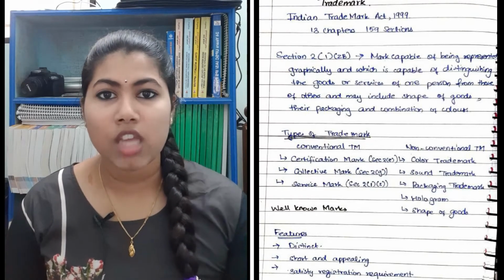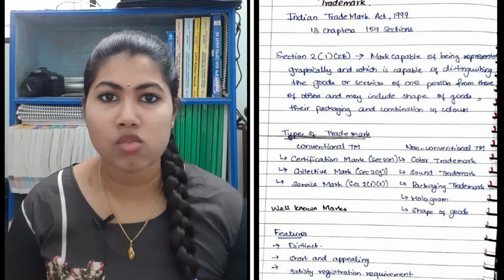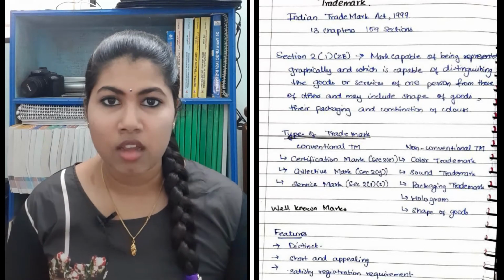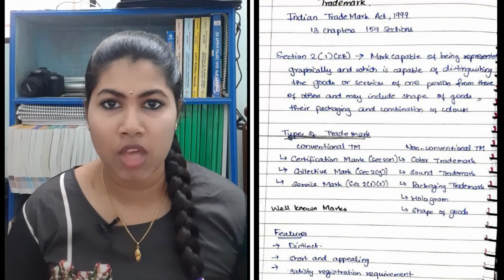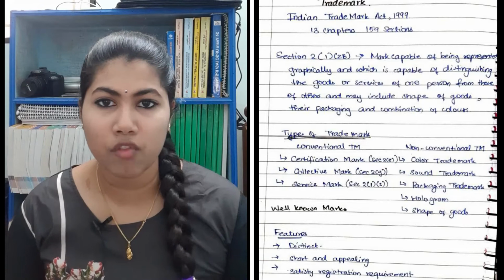Out of the Act, Section 21ZB defines trademark. It has three categories to identify a mark as a trademark. The mark should be graphically represented and it should be capable of distinguishing the goods and services of one person from the other, and it should include shape of goods, packaging and the combination of colors.